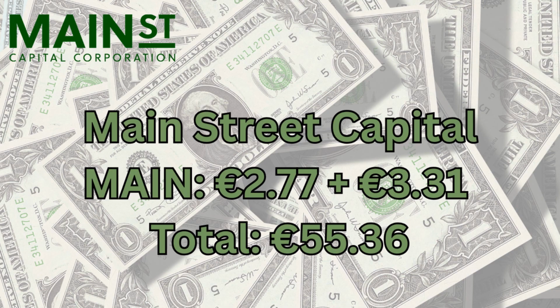Second monthly payer was Main Street Capital. They paid their special dividend again this month, so I received 2 payments from them. The first one was their normal dividend, which came to 2 euros 70 cents, and the special dividend at the end of the month was 3 euros 31 cents. That brings my June total to 55 euros 36 cents.